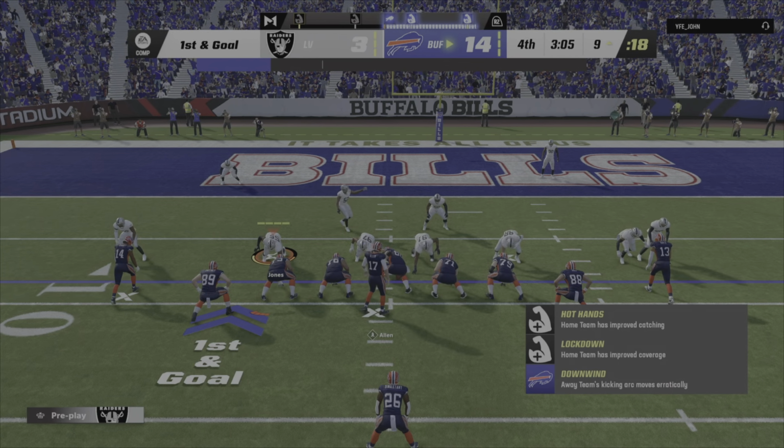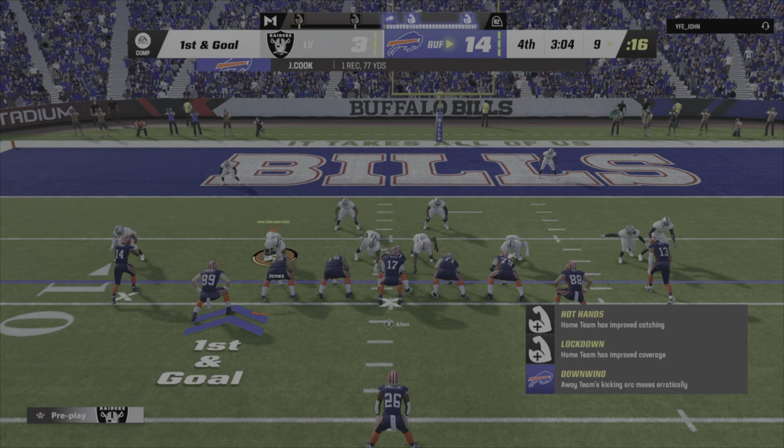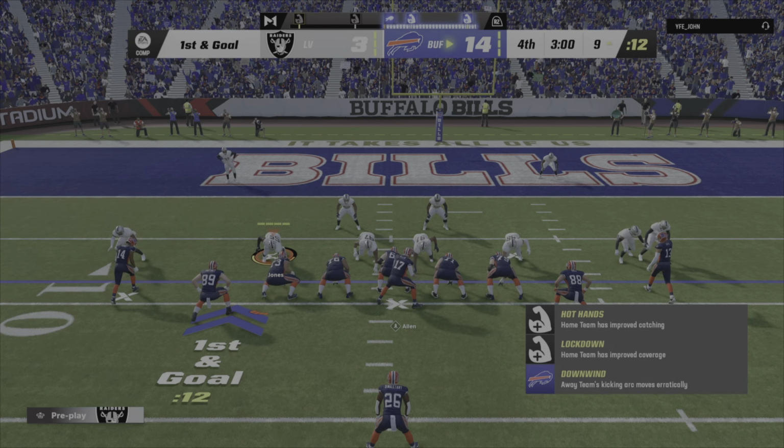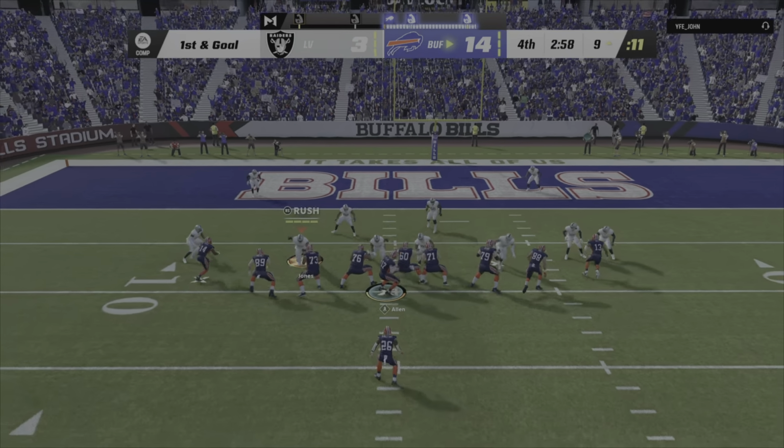Chance now to put this game on ice. This is first and goal. Allen.